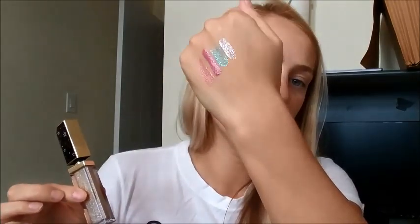Like when you look at them at first, you're like, oh, okay, that kind of sucks. And then as soon as you get it in the light, it's super, super glittery and sparkly. And like I said, I don't like glitter because I don't like glitter fallout. Because these are liquid, I would assume there's no fallout.